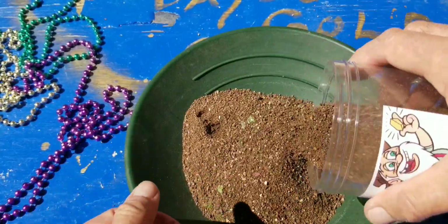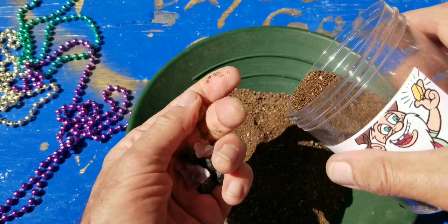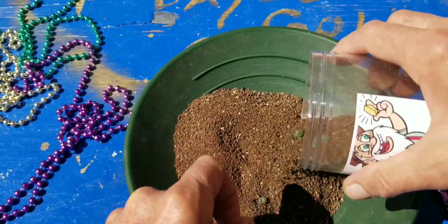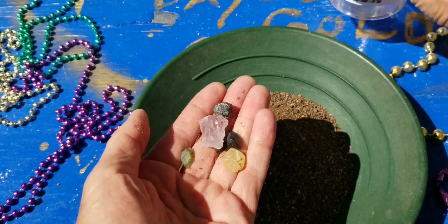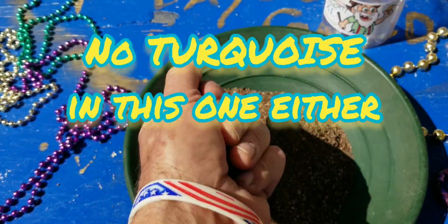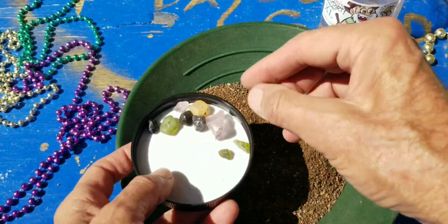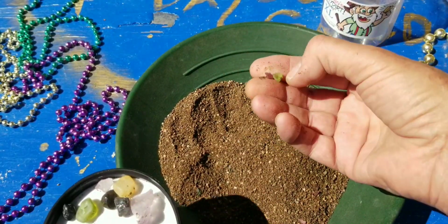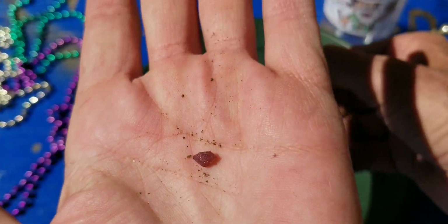More peridot. I'm not seeing the big piece of quartz there, but I'm not seeing the nice ruby or some of the bigger jewels like I was kind of hoping we might get. These are all pretty much comparable to the last bag that we got from them. So let's just kind of pick through here. These have bigger chunks of ruby in it than my other one, the last bag I got.